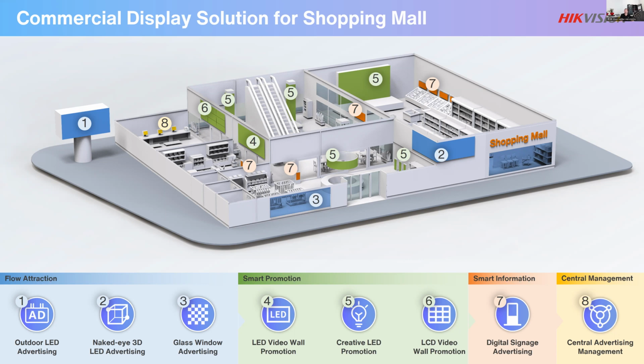And then number three is our clear view LEDs. These transparent clear view LEDs are designed for shop windows or entry windows, so you can still receive a lot of light, but still have an advertising wall. And from inside the shop, you can still see outwards, which is a pretty cool design.